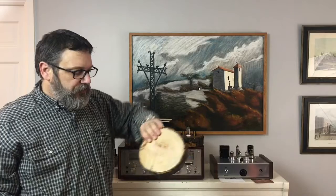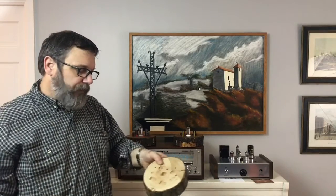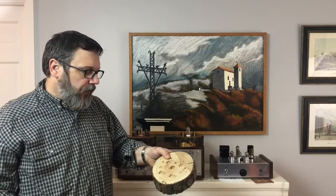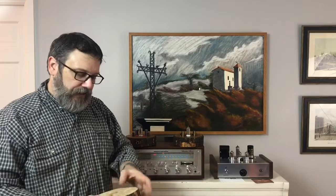And in doing so, I looked at it, and it was just a chunk of wood, and I carved the holes for the components that are going to go on the chassis. And I said, this would be really cool if I sanded that down and finished it and actually made it into a headphone amp all by itself.